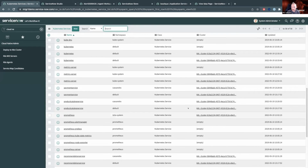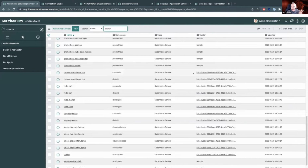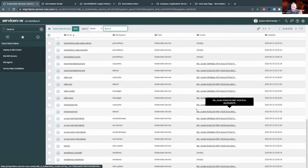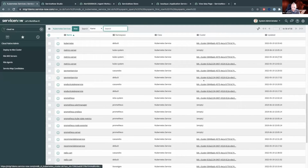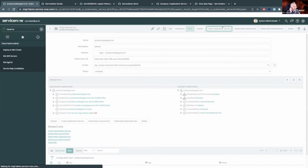So each of these are services that it's recommending be built based on traffic patterns and tags. And you can see here's the cluster ID that it came from. So I'm primarily working on cluster ID 616 right now. For instance, if I wanted to create one from this product catalog service, I can click on that. And I can say, oh, okay, here's all the components. Okay, that makes sense. I'll go ahead and click this Create Application Service button.